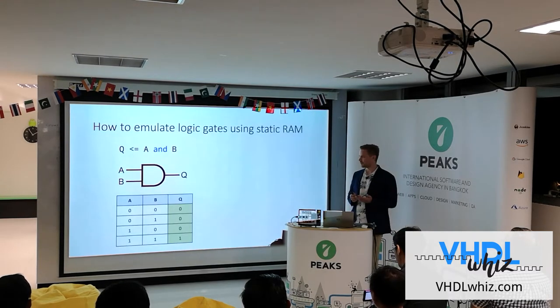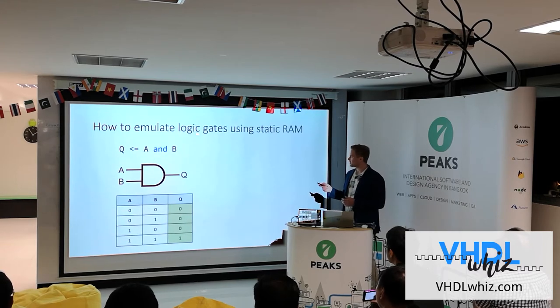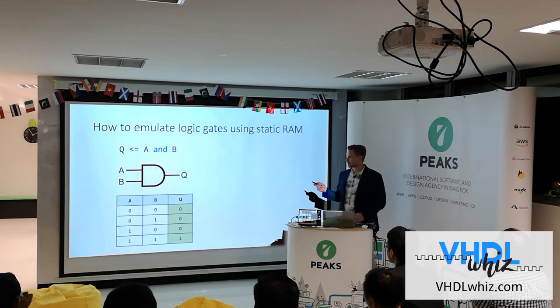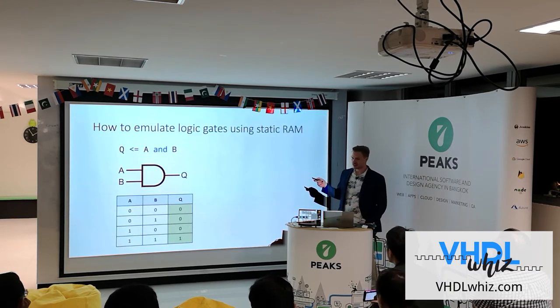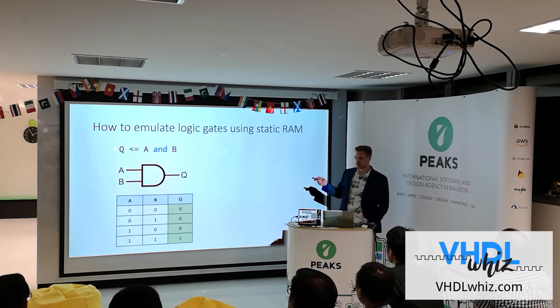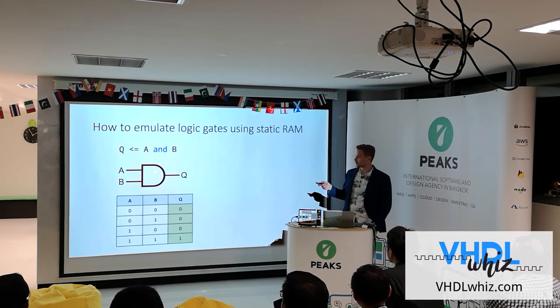Let's just have a look inside of the basic building blocks of an FPGA. So FPGAs, most of them, emulate logic gates and digital logic by using static RAM. This is an example just to make you understand. Most of you are software engineers. It's a Boolean expression. If A and B are true, then Q is true. And this is the symbol in schematics, like in electronics design, for this AND gate. This is an AND gate.